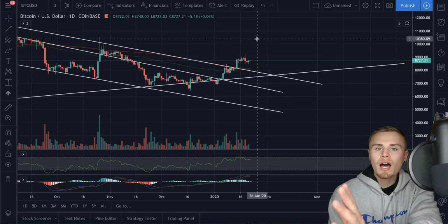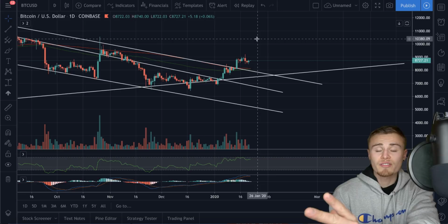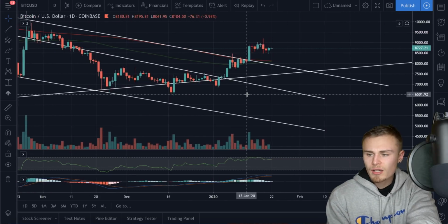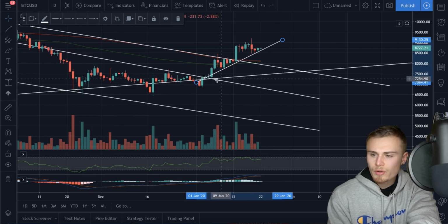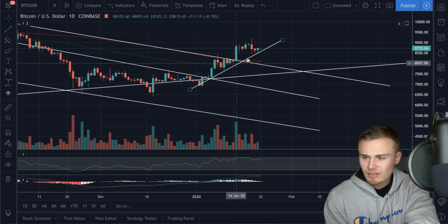When you spend your focus and your time focusing on Bitcoin, you'll see a very interesting pattern forming. It's hard to draw the uptrend on Bitcoin. It is here though. You can clearly see this is some sort of formation, some sort of upwards movement. I try to connect it to the bottom. It's kind of a little bit farther away from that. If we move it ever so slightly, you can see this more or less is the formation.